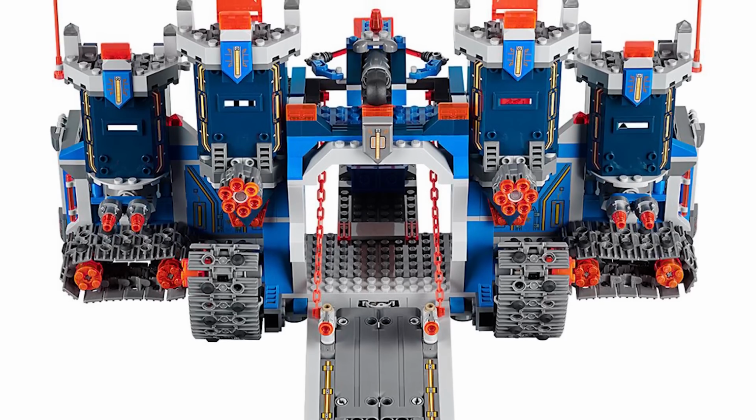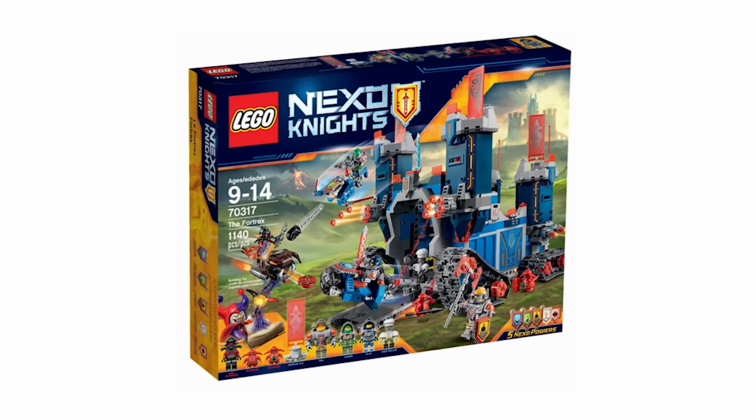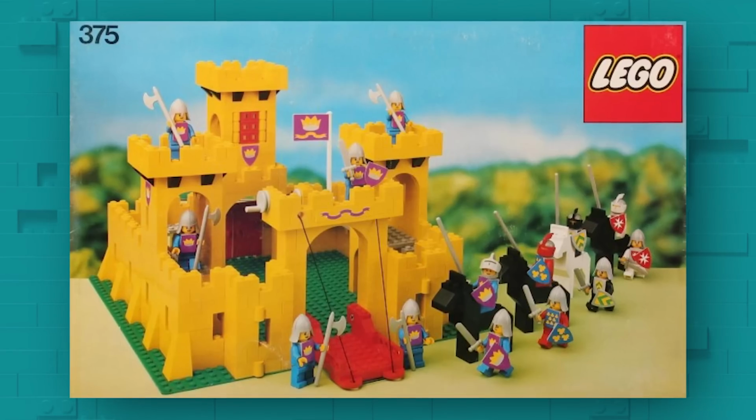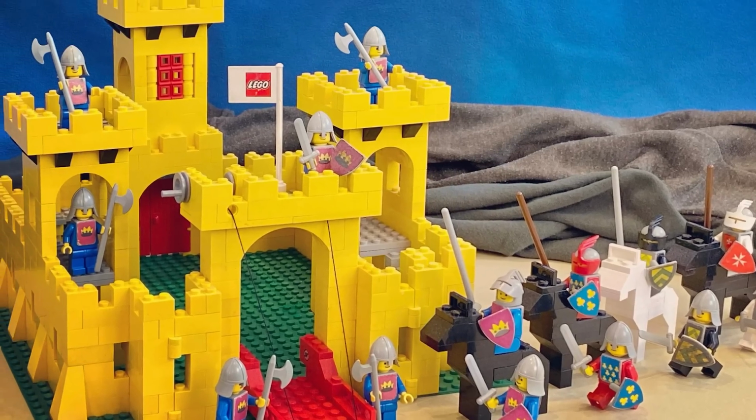The front gate features two numbers, 375 and 6075. This is a reference to one of the most iconic early LEGO sets, the Yellow Castle. This set was originally released in 1978 with the smaller set number, and then re-released a few years later due to its popularity with the larger set number.